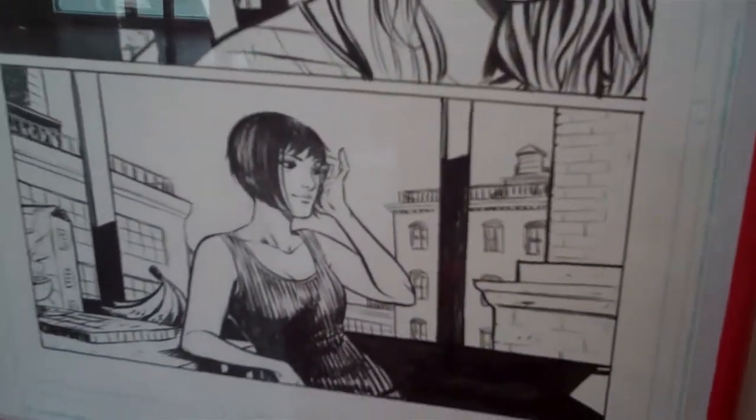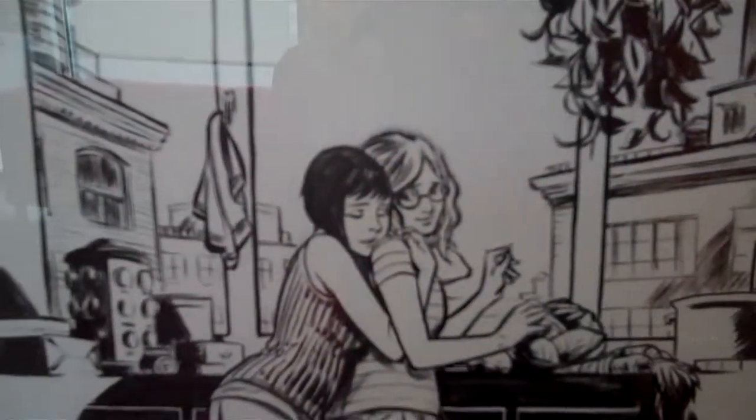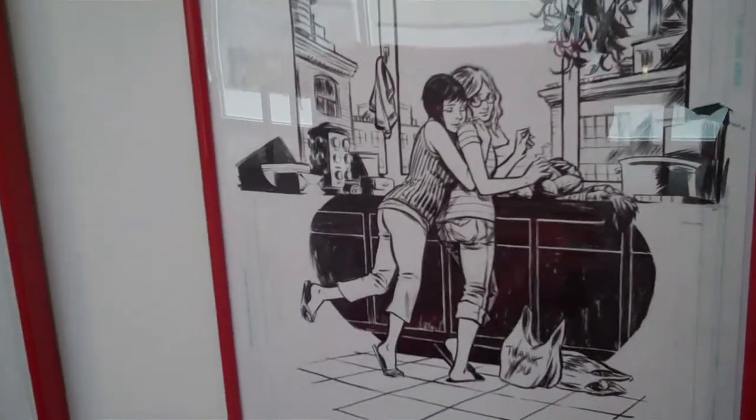This is just an everyday scene with bananas that you are fully aware of the depth and the emotion going on between the characters. So great. This is why we wanted Becky for a show. Her art is so expressive and emotive.